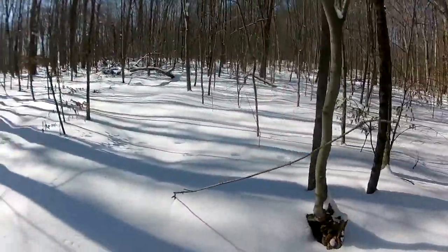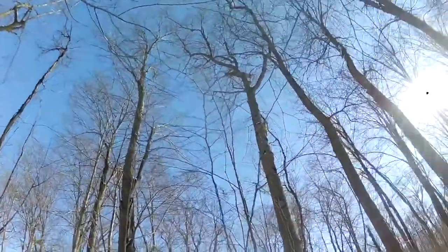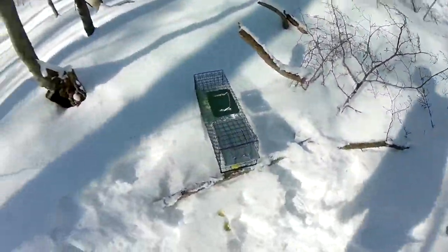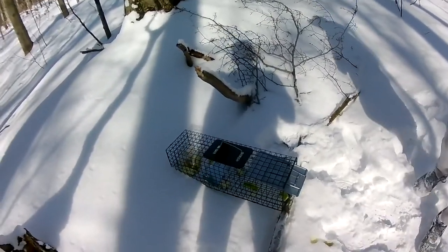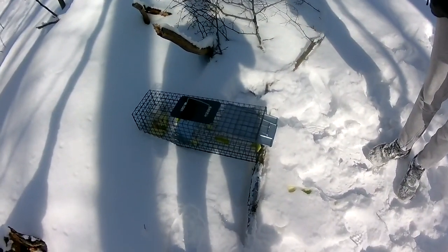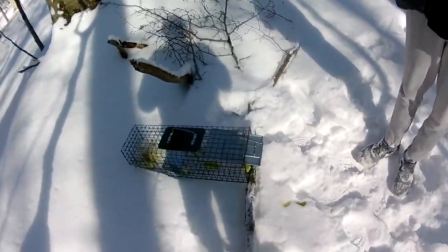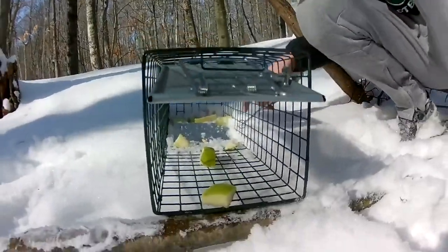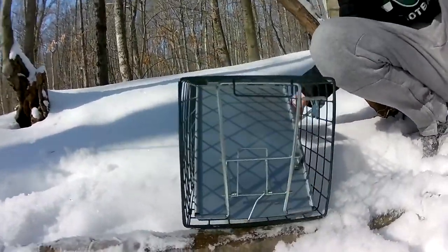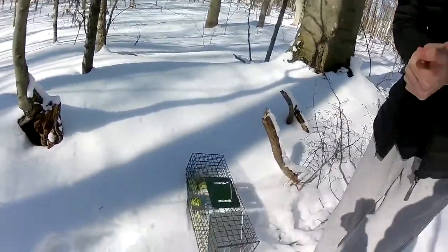There's a few rabbits, and I know there's squirrels that end up in these trees, so we'll see what happens. Probably tomorrow morning we might be able to get something. It should be good for rabbits and squirrels. Do you want to show them how it works? Yeah, so basically it just walks in, and there's a little table in the back, and it stops on it, clamps down. Done. So, yeah, that should be good.